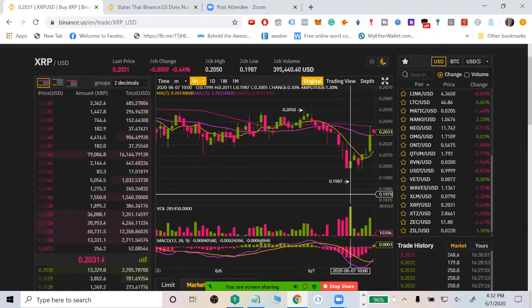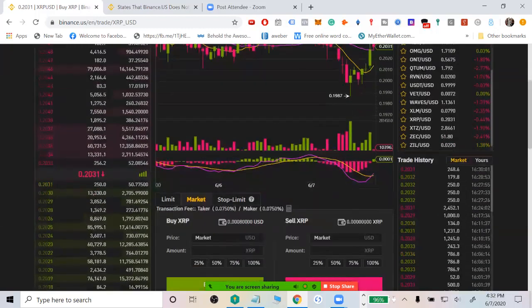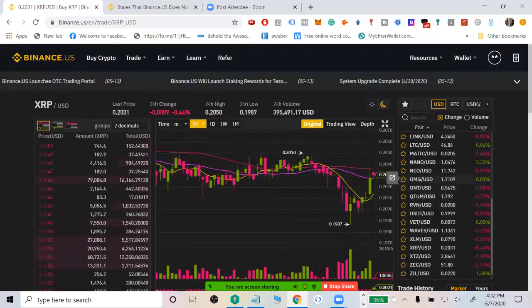XRP made a little bit of a nice little move there. It's good to see, but very, very simple to use. You buy your XRP there and you're good to go. You'll get very, very used to doing this. It's very simple to do. I put $10 on here the other day just to see what Matic was doing. Just purchased a little bit of Matic, but that's the basic.